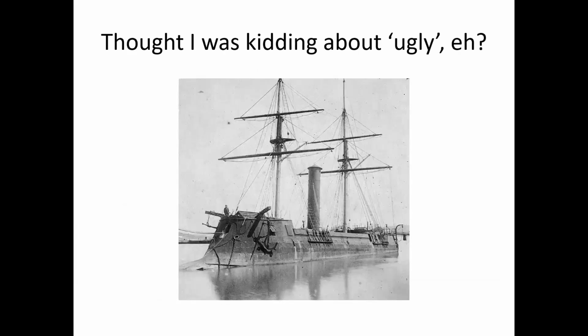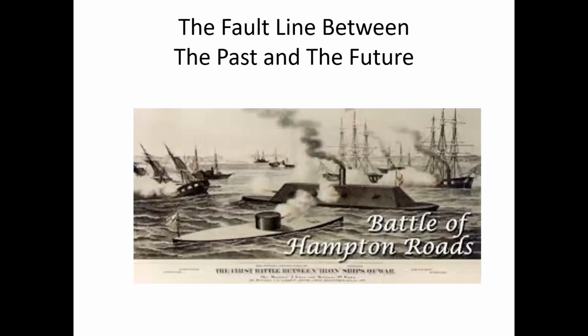Now, I think there's a certain sense of what looks good and what doesn't. I had a friend once tell me, if it looks good, it probably is good. If it doesn't look good, it probably won't work. And here's a perfect example. Notice the ram bow here on the ship. That is plug ugly. You'd never see me modeling a ship like that. I'll tell you that for sure.